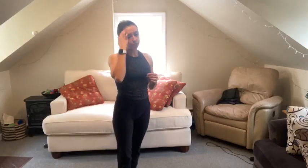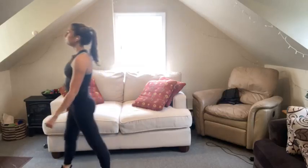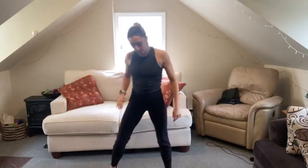There's 20. Awesome. And we'll finish off with our standing crunches for 20. Give yourself 30 seconds here before we get into it. Take your time with these. We don't want to feel this in our lower back. It's really important that we stay kind of pulled over to the side and then come right back to the center.